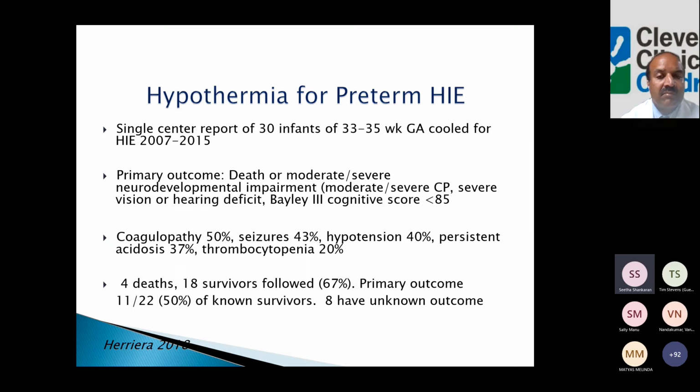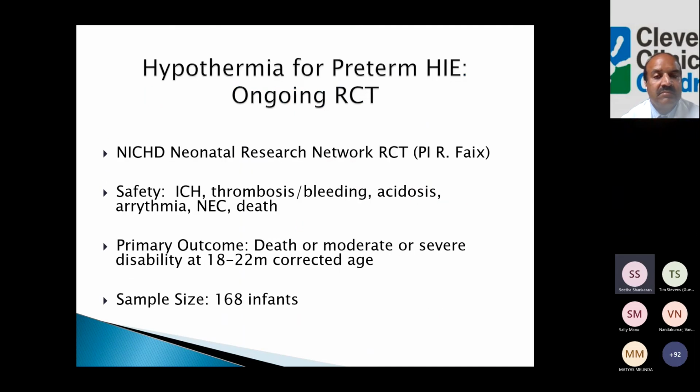What they found at hospital discharge was that the rates of coagulopathy, seizures, hypotension, as you can see there, persistent acidosis, thrombocytopenia was noted in the infants who were cooled. There were 4 deaths. Among the survivors, only 18 of them were followed, and the primary outcome was reported only on 11 out of the 22, so that's 50%. And had death or disability, but 8 of the infants have unknown outcomes. So the question really is not clear at all what we should do.